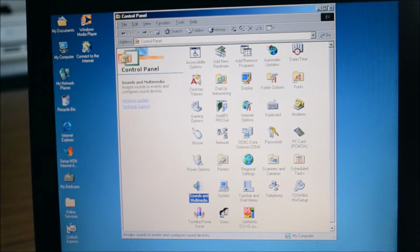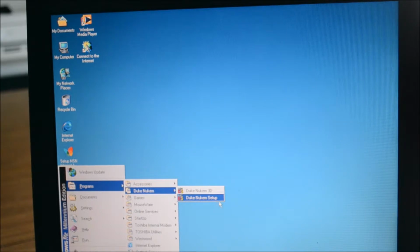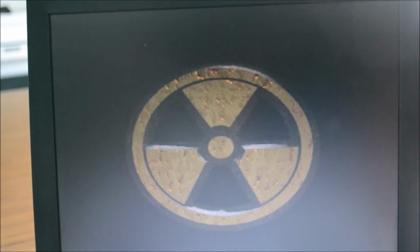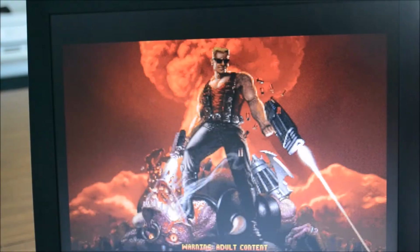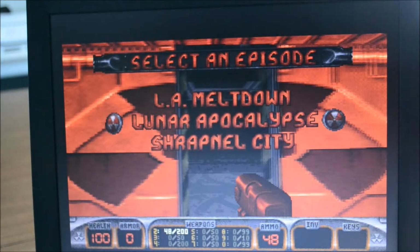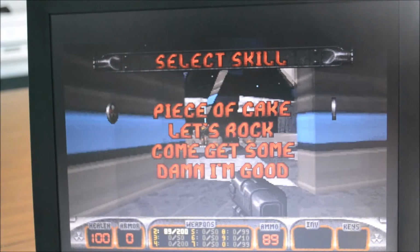So one way to test it out is I do have a video game installed on here, and that is Duke Nukem. So on a Windows Millennium Edition PC, the sound is pretty good. All the sound effects work. And this is the old version of Duke Nukem as well.